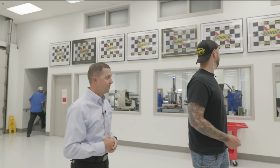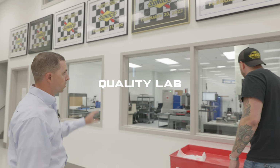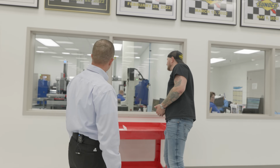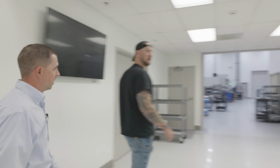Yeah, absolutely. So this is our quality lab. This is our traditional quality lab for first piece inspections. When a machinist gets done with their setup, first piece will go in here, get qualified, and then production will get turned on for that run. We have an automated lab here that we'll show you in a minute. An automated lab? I don't think I've ever seen an automated inspection. Well, why don't we take a look at that, and then we'll come back through the other area here.